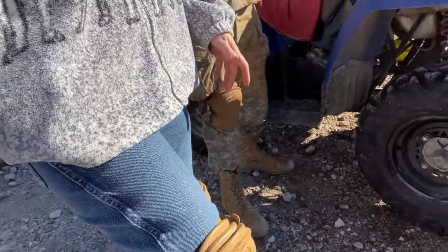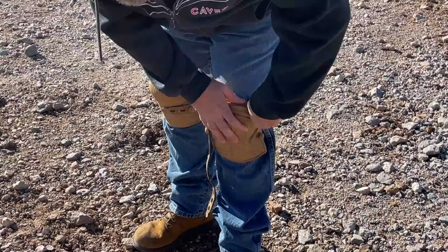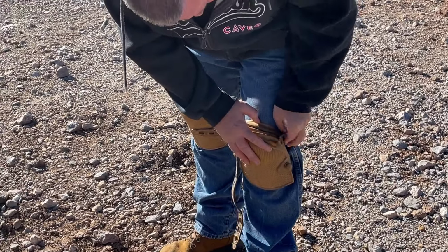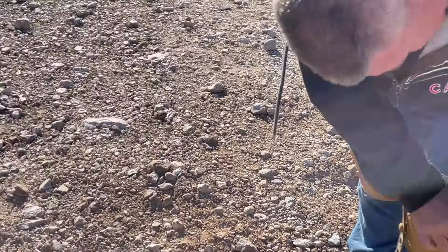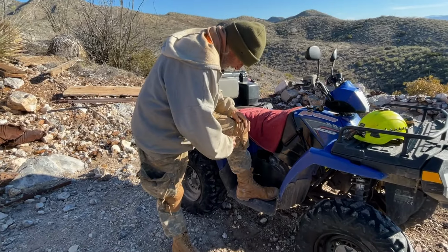Obviously, I already have my helmet on, and I also have knee pads. And Aaron's going to put his on right now. And this is Aaron getting ready, putting on his knee pads. Yeah, I already got all my stuff on, and let the guys put their stuff on.